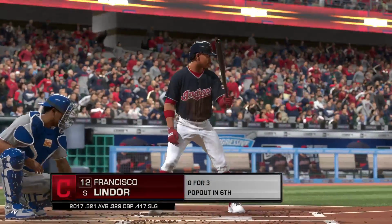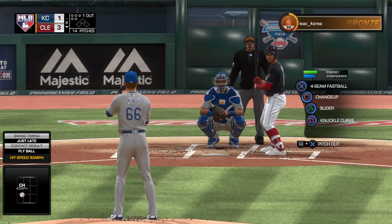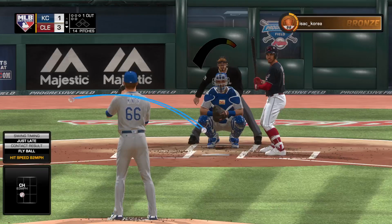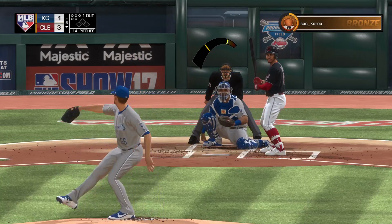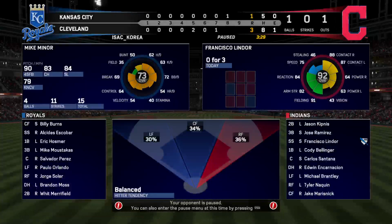Up next, here's Francisco Lindor now. No hits in 3 tries so far. He's struck out once. Ready with the first pitch. Here it comes. Check swing, but he held up in time. Ball 1.